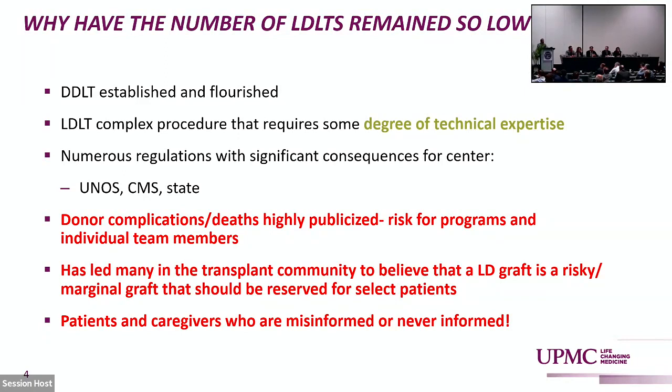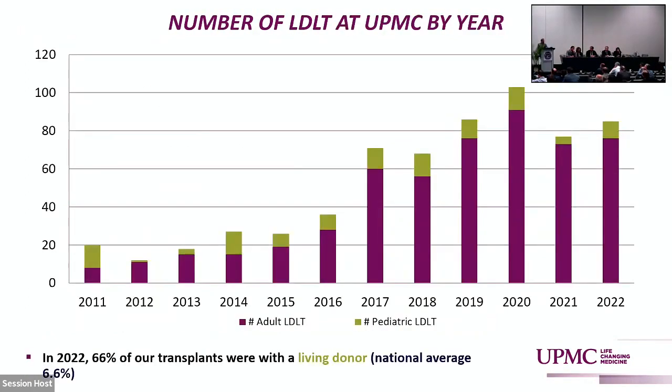What that has led people in the transplant community to believe is that a living donor graft is a risky marginal graft that should be used only for very select patients. As a result, patients and their caregivers are very poorly informed. They're never informed about the possibility of a living donor transplant. So we've had the opposite approach.